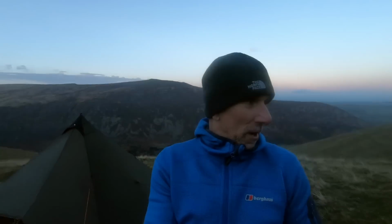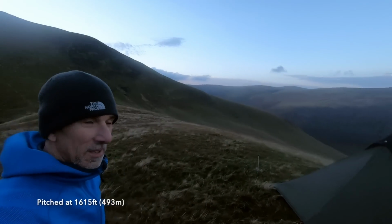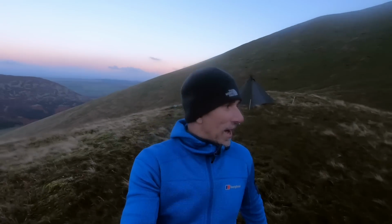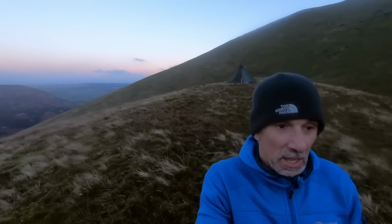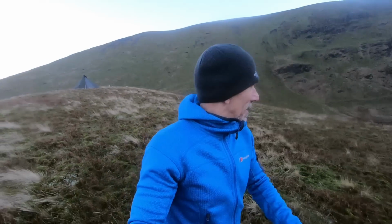Right, so we're all pitched up here at Bowscale Tarn. Looking good. I need to go and get some water. So I'll head down to the stream just down here, get some fresh water and get a brew on, I think. I haven't even had anything to eat yet.